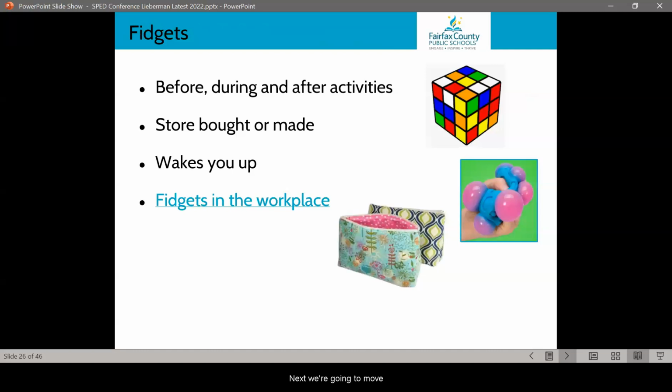Next, we're going to move on to fidgets. So fidgets can be used to help you wake up. They could be used for all ages. There are all different types of fidgets. For example, if you are out and you have keys in your hand, just even fidgeting your keys around or jingling your keys, or how about playing with a hair tie? Because that's something that someone may have really accessible.